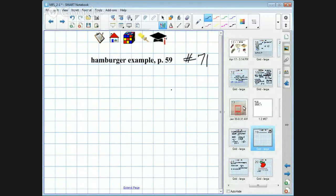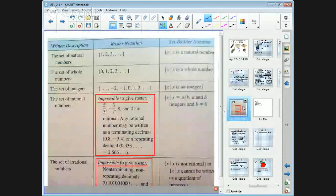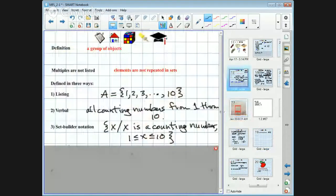Okay, so let me just go back to the first slide here and take a few more minutes on that last part. That's set builder notation.